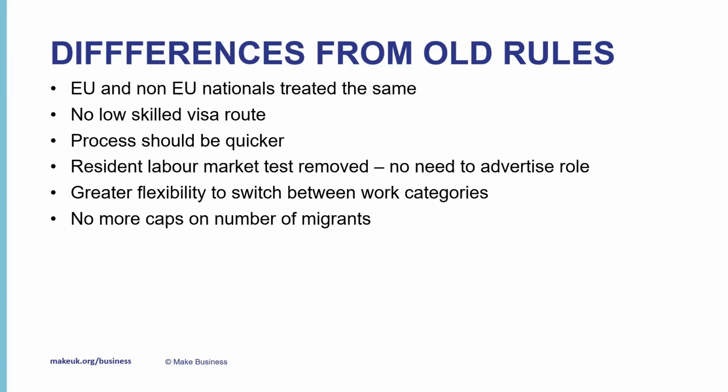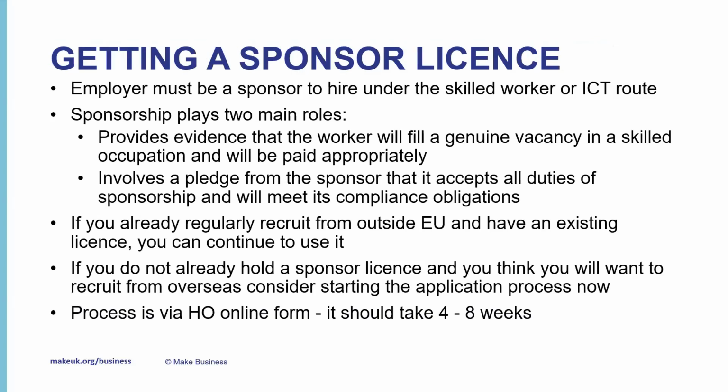There's a bit more flexibility in the system to switch categories. Switching is where a worker can switch from one immigration route to another without having to leave the UK. And the last point on the slide is about no more caps. The old system had limits on the number of migrants who could come to the UK in that route per month or per year, and capping the volume of people that could come through a particular immigration route could often cause some uncertainty and certainly slow the process down. So that's been removed, which will improve the functionality of the process as well.